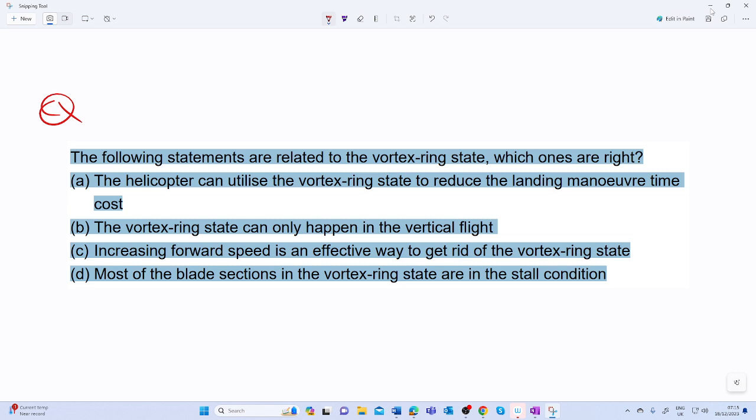Looking at the first option, the helicopter can utilize the vortex ring to reduce the landing maneuver time cost. That is dangerous. That will lead to crashing of the helicopter, which is a wrong option. Then 2, the vortex ring stage can only happen in the vertical flight. It can also happen in the cruise flight too.